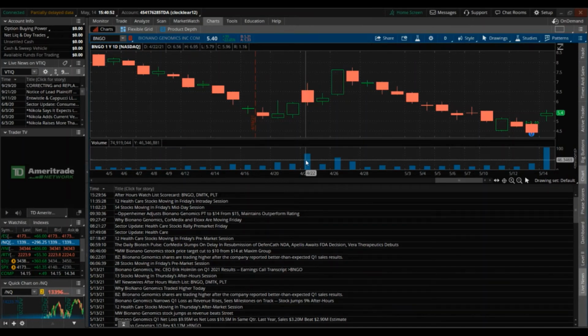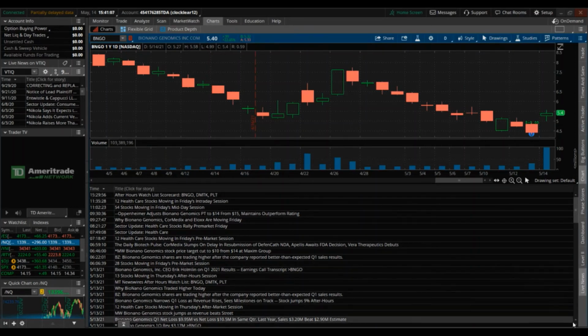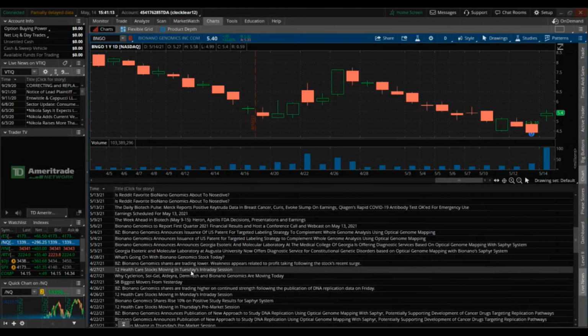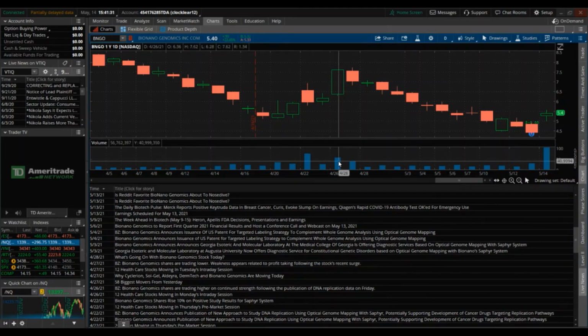Now, looking at the stocks, let's start with April the 22nd. We had a red day. It closed lower than what we opened up at, and then slowly you could see that we had a lot more support on the 27th. So within those 5 days, we had a major growth, which was great. Now, if we look at some of the notes on what was taking place during that time, you've got the biggest moves from that day. They've got Bionano. Their shares are trading high, continued strength, followed by the publication of the DNA replication data, which was on that Friday. So you have these slow catalysts that are providing support. And so on that day, on the 27th, we had 39 million when it comes to the volume.